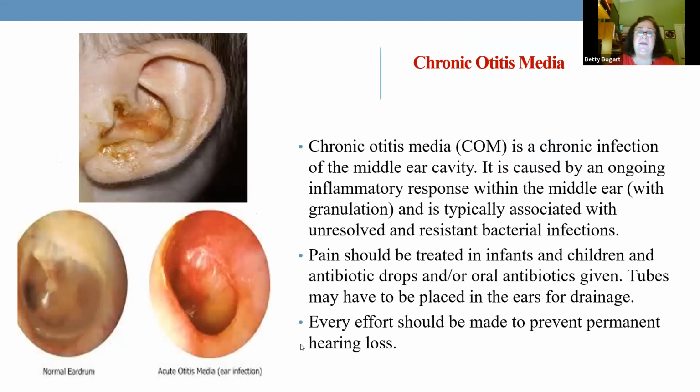Chronic otitis media is an infection of the middle ear, and it is a bacterial infection. And you could see some bulging eardrums here, and then you see one where you see a lot of debris coming out. Remember, this hurts, okay?